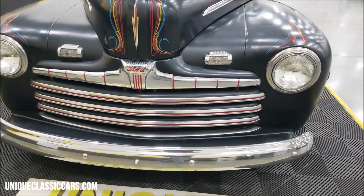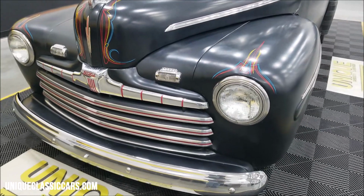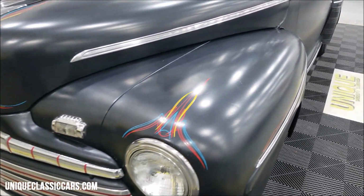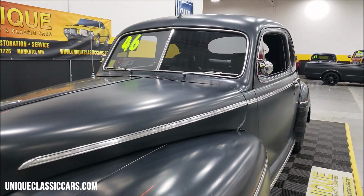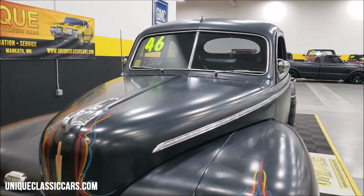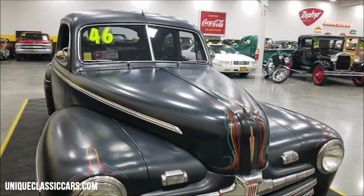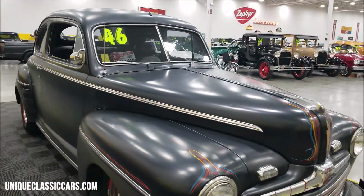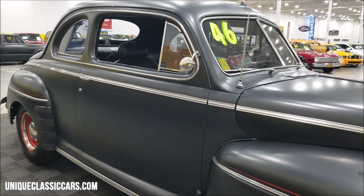See the bright work in the front of this, nice. Shows well. A little old school classic pinstriping on the flat black or satin black finish. Definitely has that old school hot rod look. This car is also equipped with vintage AC and heat. AC does blow cold. I'll show you where the switches are and how that runs when we get around to the interior.